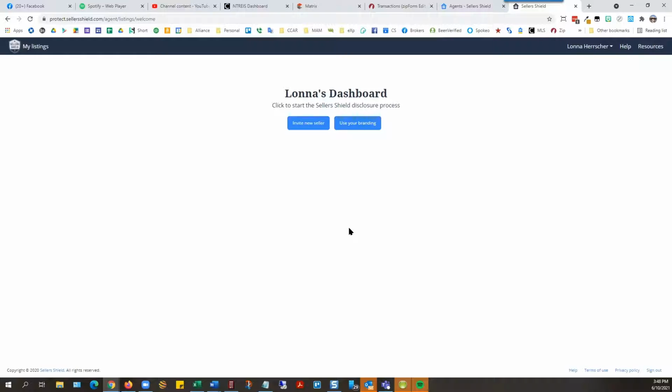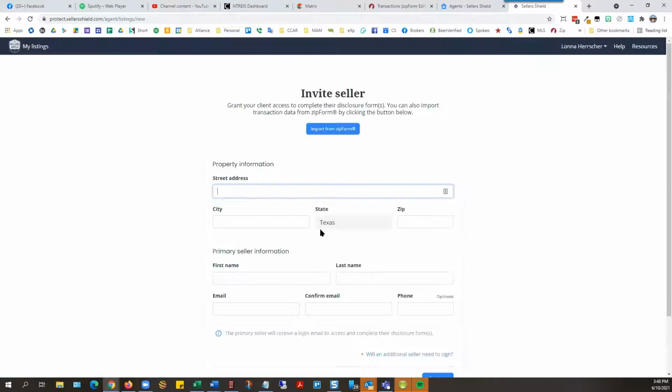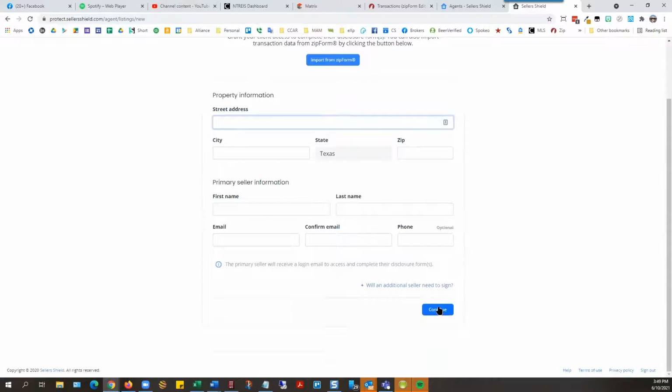So now all you have to do is click on this button right here, and it says invite a new seller. Okay. And then you just put in the property address, the seller's information, and hit continue, and then it creates an invitation to them, sends them an email, and then they pop in and fill out all the forms for the seller's disclosure. So this is the best way to get a completed seller's disclosure, and it's free. Okay. So great tool. I highly recommend using it.